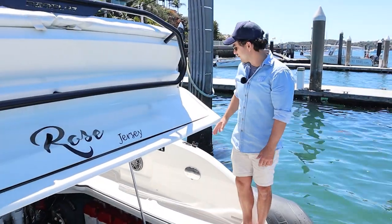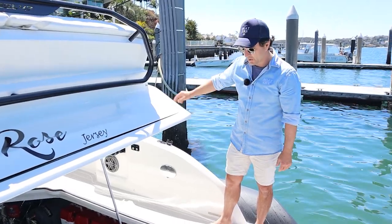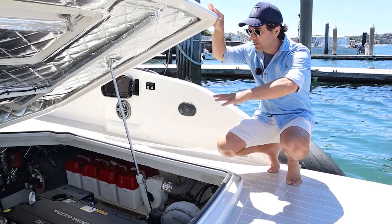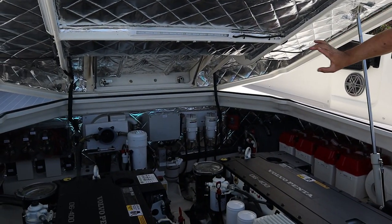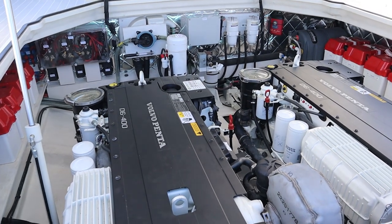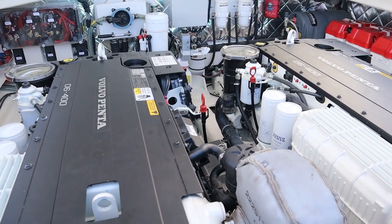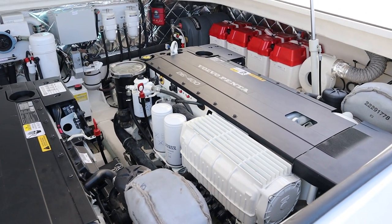So engine access is pretty easy. You just have two buttons on the starboard aft quarter. Press up, and these hydraulics, two rams, just go up. There is also easy day access through this insulated hatch, one forward, one in the middle. And here we go, here's access to the motors. We've got the twin 400s, as I mentioned before. You can see hydraulics, blowers, power distribution, batteries on both sides, and fuel distribution up forward.